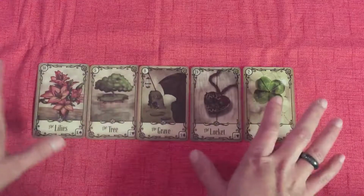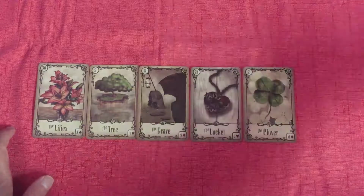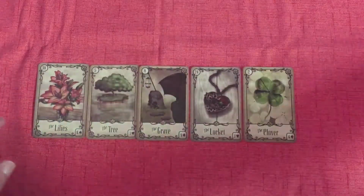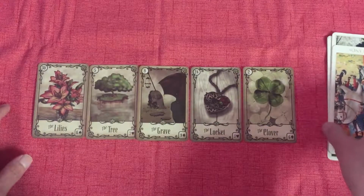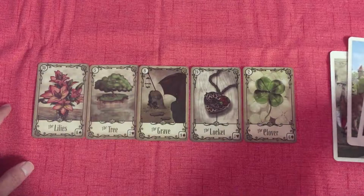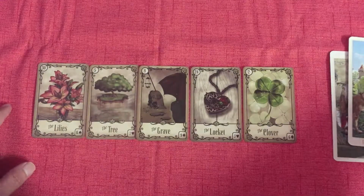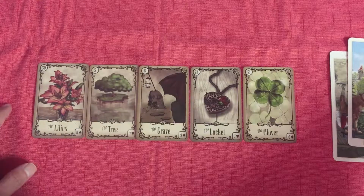Basically, that's very predictive here, but these are the next steps, and this is what Katie needs to also do, practically, along with the guidance that we receive from the tarot. And that is what she needs to do to manifest a relationship, a romantic relationship that is empowering and fulfilling and loving.